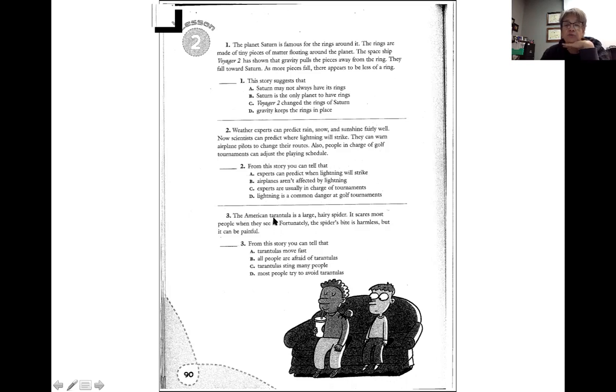The American tarantula is a large, hairy spider. It scares most people when they see it. Fortunately, the spider's bite is harmless, but it can be painful.